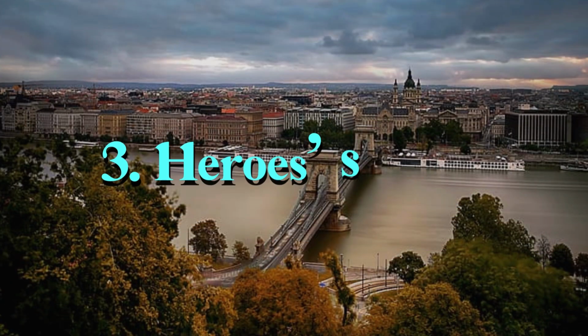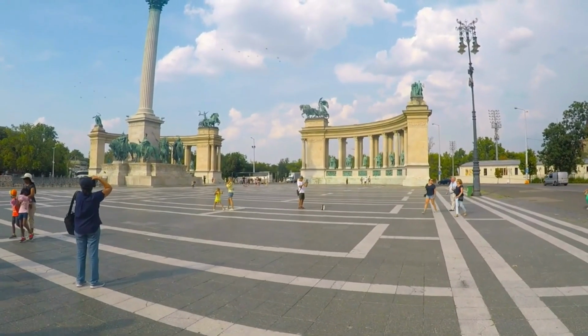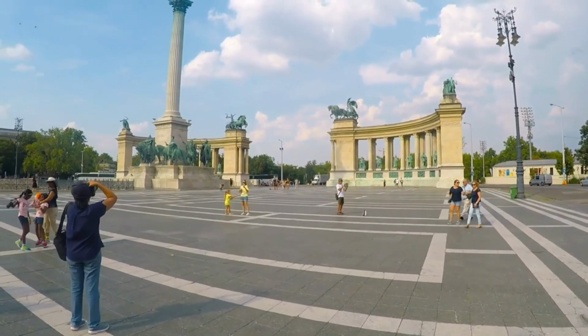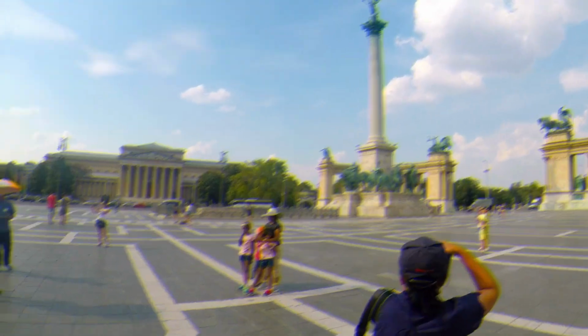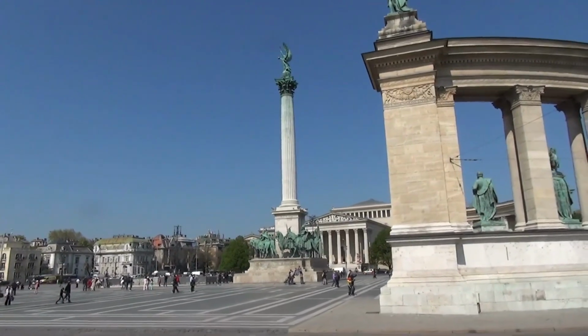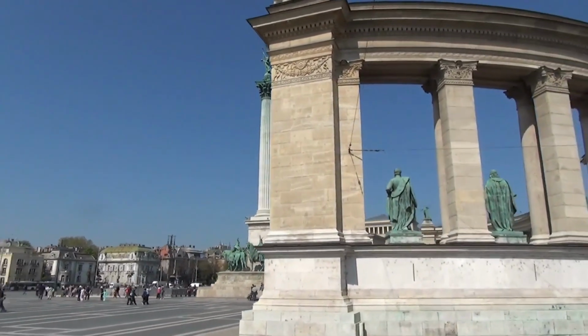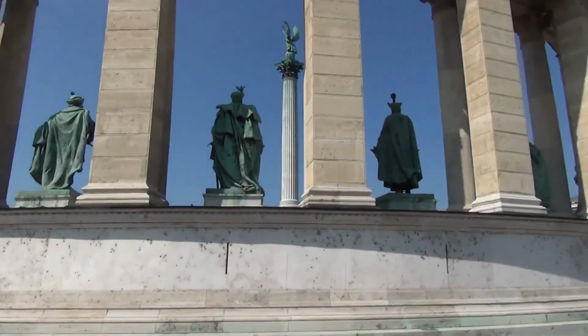Number 3. Heroes Square. Heroes Square, Hősök tere, which marks the end of Andrássy Avenue, is home to an iconic monument which features depictions of the 7 chieftains of the Magyars, who are believed to have led the Hungarian people from Central Asia to the Carpathian Basin. Atop the central pillar is the Archangel Gabriel, who is holding the Hungarian crown.